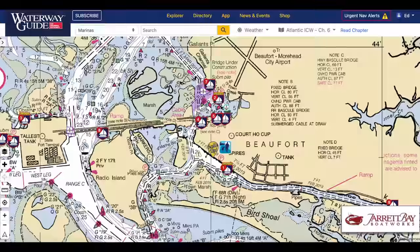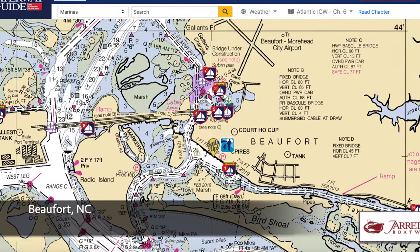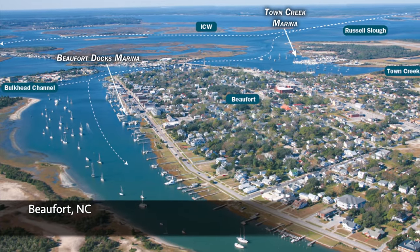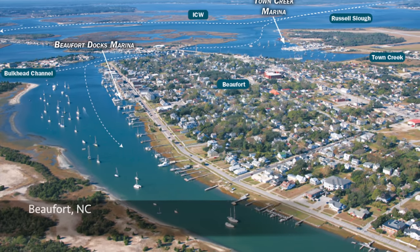The same can be said about Beaufort, North Carolina, right on the ICW. Wonderful restaurants there, a good place for friends and family to meet. There are some bed and breakfasts and some inns close by. The downtown waterfront is delightful.